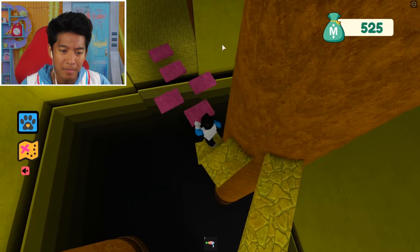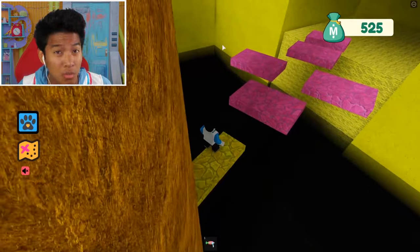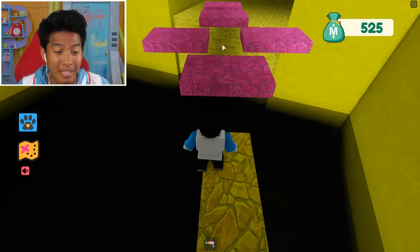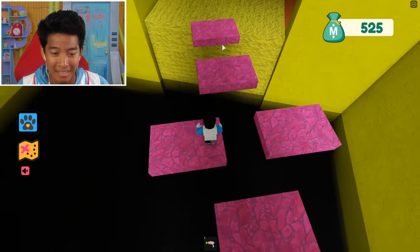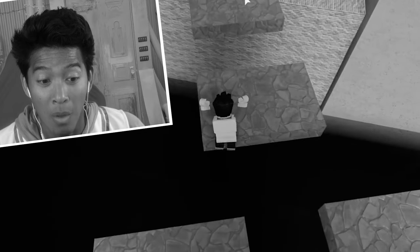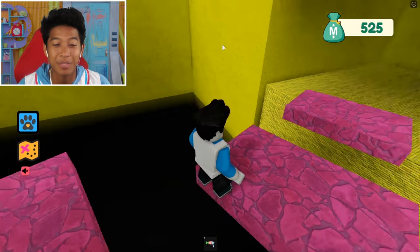Whoa. That is really scary down there. Look, it's dark. There's no lights down there. There's no crystals to light the way. I don't want to fall down there because it's just so dark. I don't want to go in there. Look how close I was from falling. Look at that.